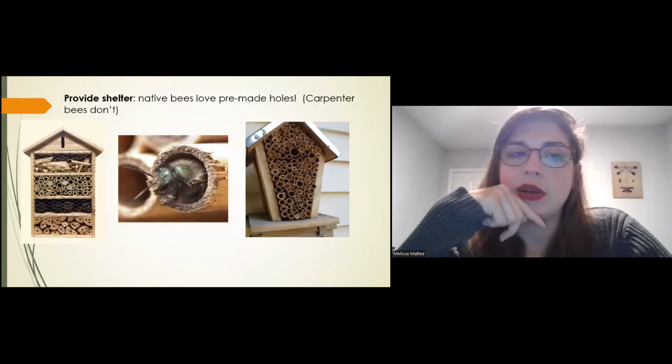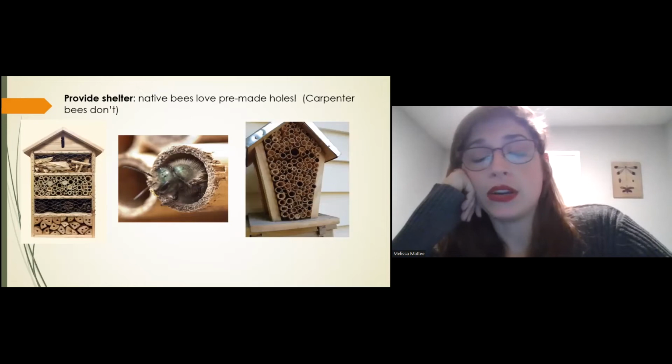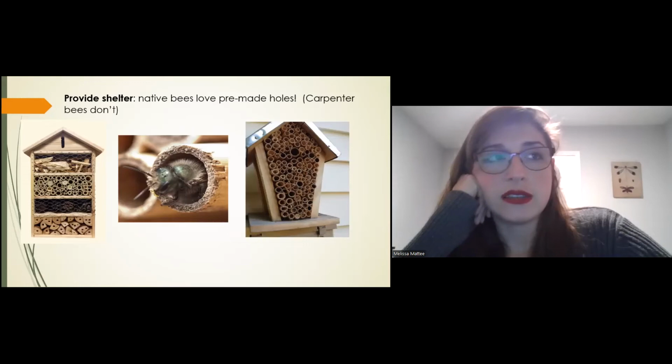You can put all sorts of different substrates in there. You can drill holes into wood. That's honestly the easiest way to do it, and how I personally make my nests. So you can take a 4x4, just a typical post made out of cedar or untreated pine. It needs to be untreated for sure. And then drill holes. I use a 16, I believe it's a 16th of an inch drill bit.